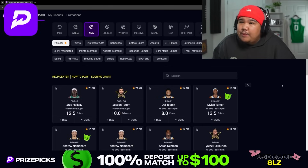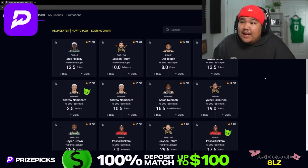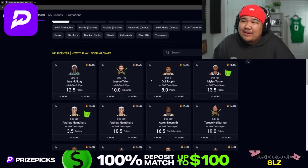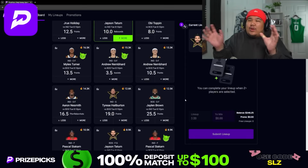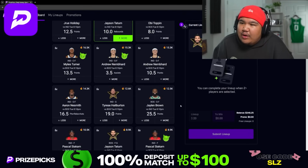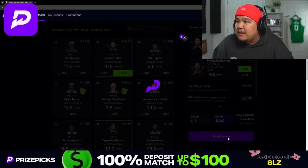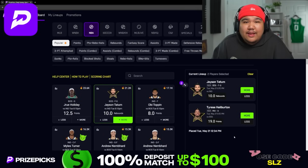These are their popular picks of the day, but they got a bunch of players and a bunch of stats to choose from. Listen, my guy Jayson Tatum has not been consistent as far as a scorer in these playoffs so far, but he has been a consistent rebounder, so I'm actually going to take the more on Jayson Tatum's rebounds. Someone has to score on the Indiana Pacers, and they are a really high-powered offense, and I think Tyrese can get 20 today. I'm going to go ahead and put $10 on this lineup right here, press submit lineup, and boom, that is how you make a lineup on Prize Picks.